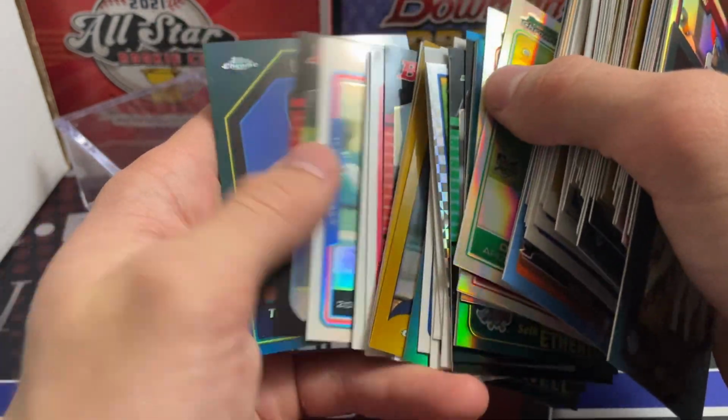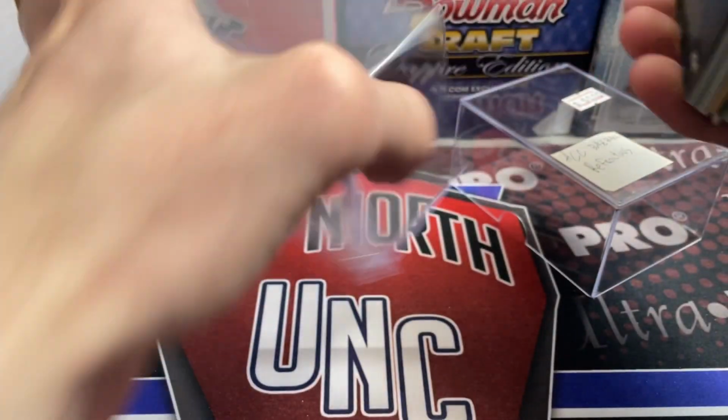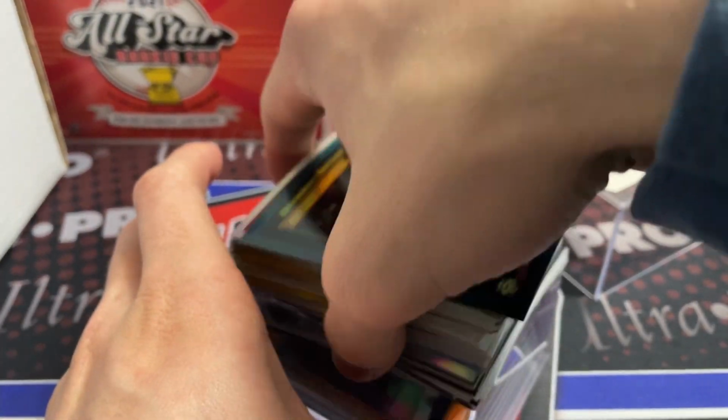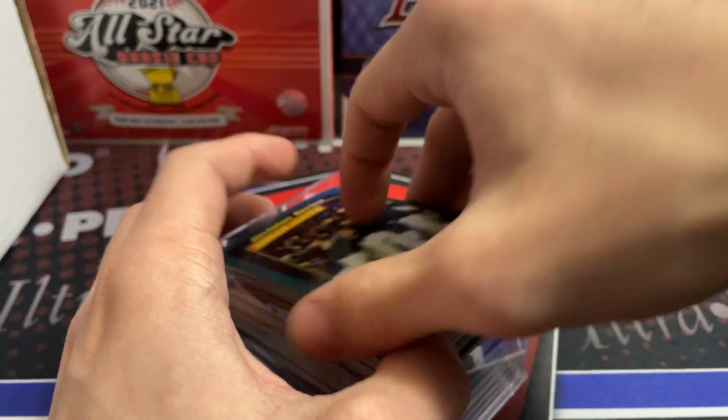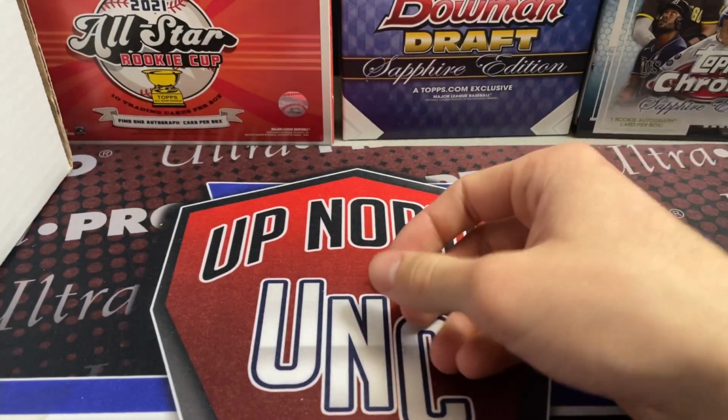I don't know how many cards are in here, but probably about 50 or 60 cards. So it's like, whatever it is, my brain's fried, so I don't know what the math comes out to, but cheap. So pick that up as well.